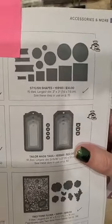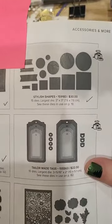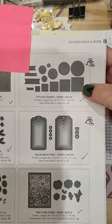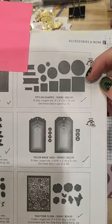Now we're going to be using the stylus shape dies. Those are on page 167. These right here are in low inventory. That means there's not many left.